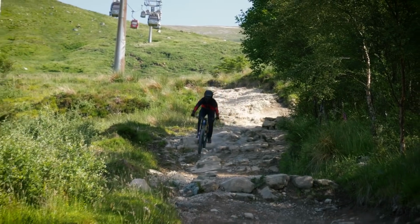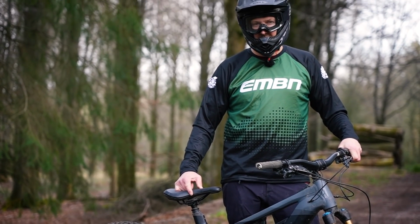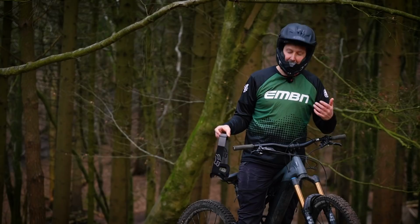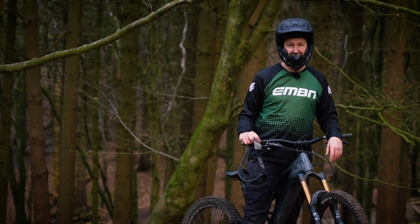So the kit you're going to wear for these downhill sessions, well, most of us are going to wear a full face helmet, mirrored goggles, probably a long sleeve top, and of course trousers and some form of pads. You might wear gloves, you might not. You're a free spirit, so no one's going to tell you what to do.